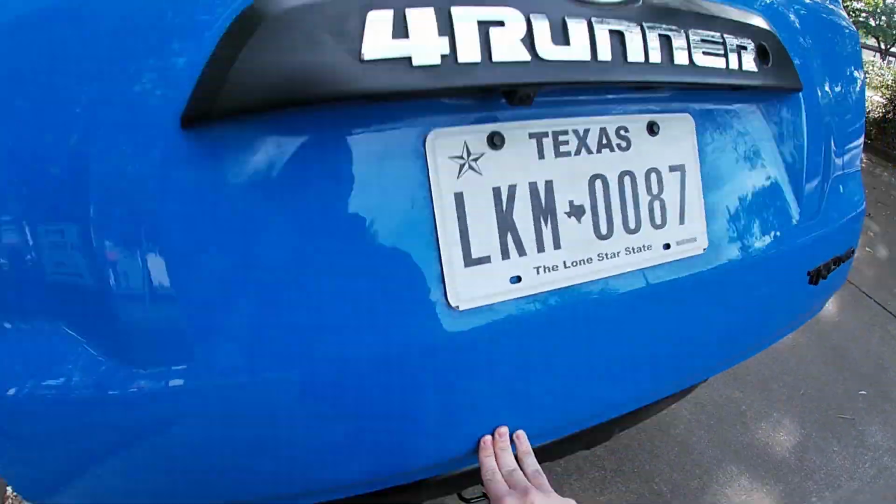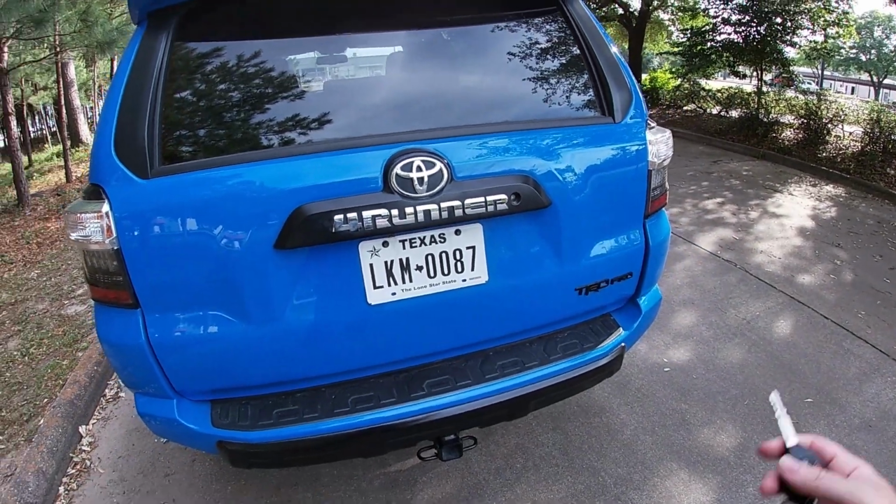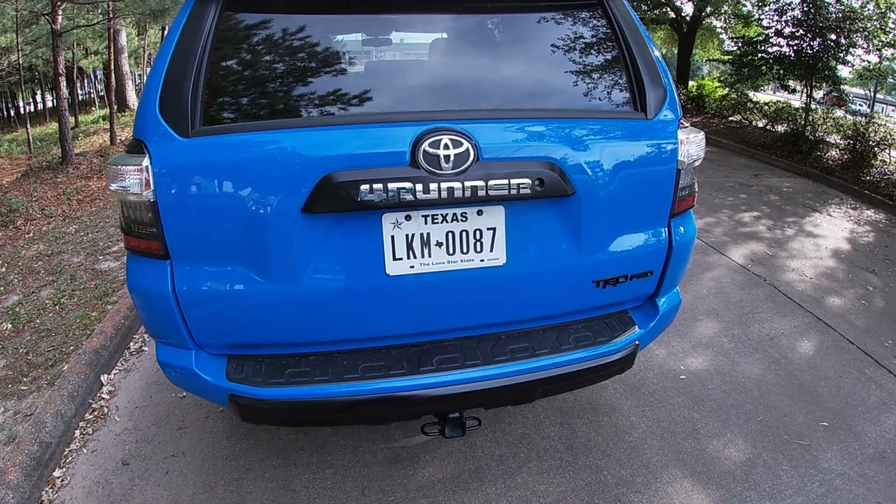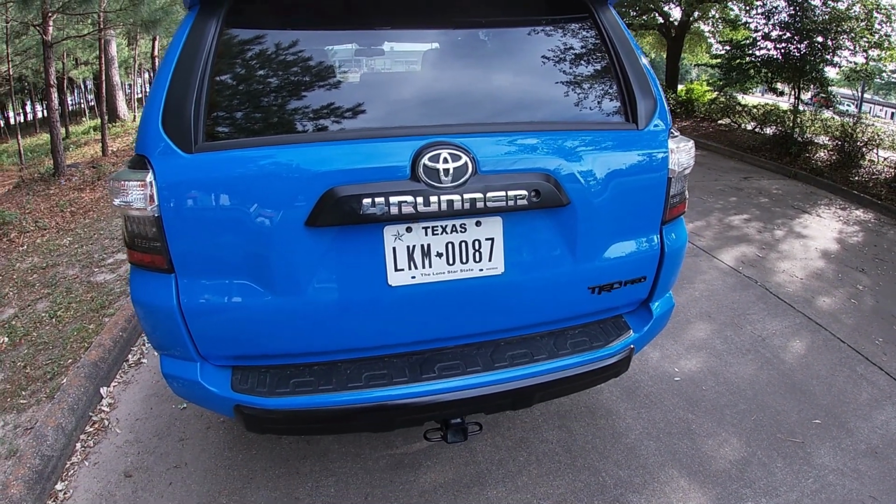Oh no, let me just close this tailgate for a second. Now, let's suppose you don't want to go through the hassle of just ripping open the tailgate and loading all your stuff in the back. Let's say you're wanting to do things in a more unique fashion.